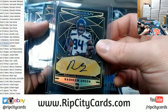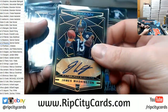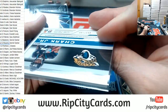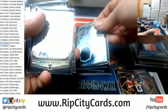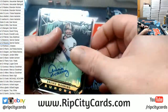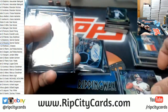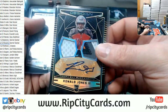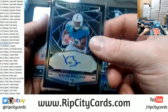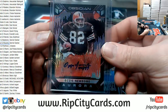A Rasheem Green Seahawks to 10. A James Washington Pittsburgh Steelers to 50. A DJ Chark swatch autograph to 100 for the Jags. A Ratley Browns to 100. And Archie Manning to 15 for the Saints. A Ronald Jones the second for the Buccaneers, multicolor magicalness to 50. A Bellage for the Dolphins to 100. And an Ozzie Newsome to 5 for the Browns.